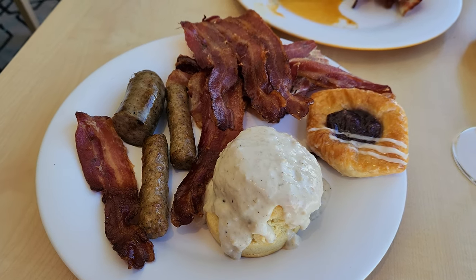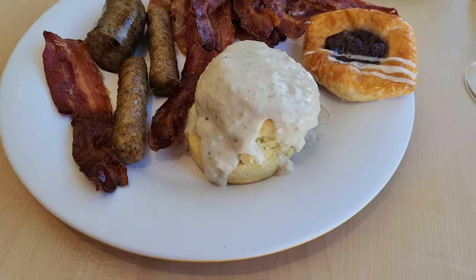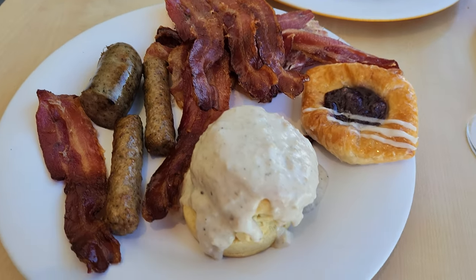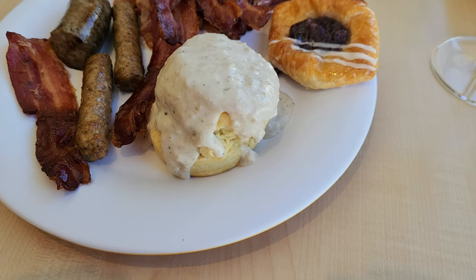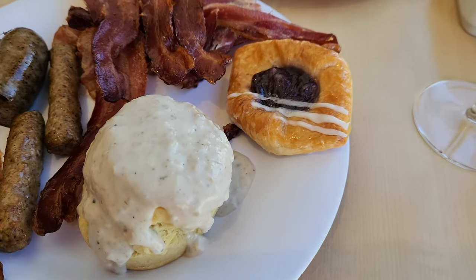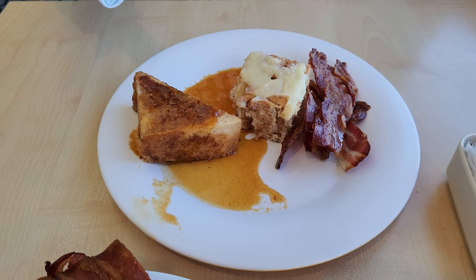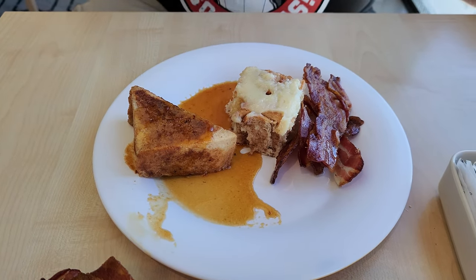Yes. We're having late breakfast. I got lots of meat, sausage, bangers, a lot of bacon. There was crispy and non-crispy. Then I got Danish. You went with French toast, with a banana on top. And a warm cinnamon roll. That looks good.